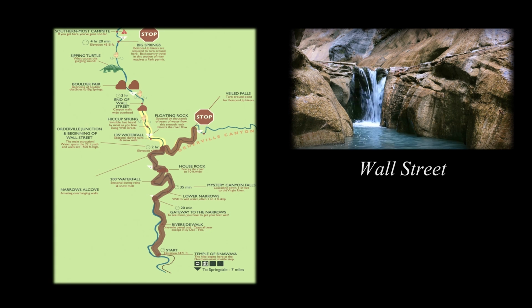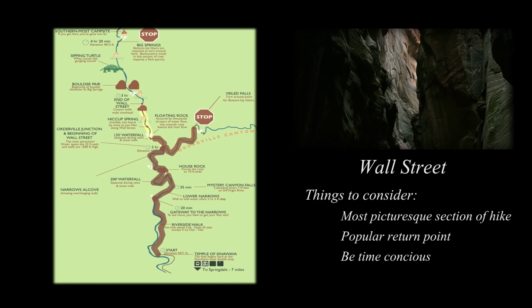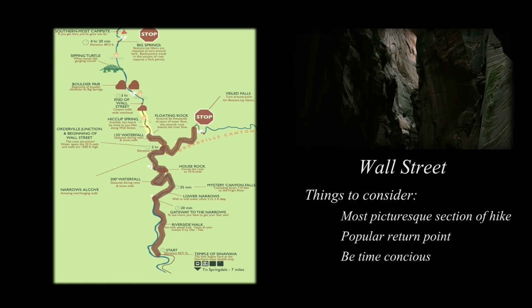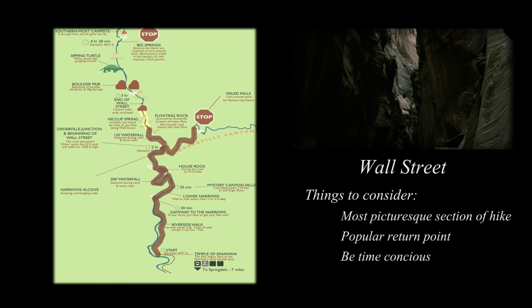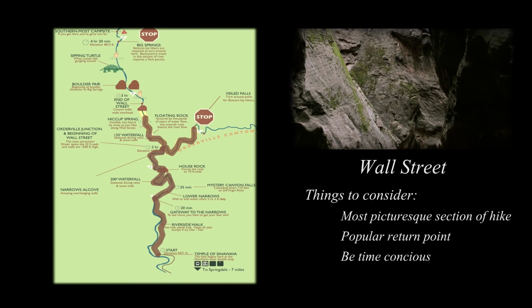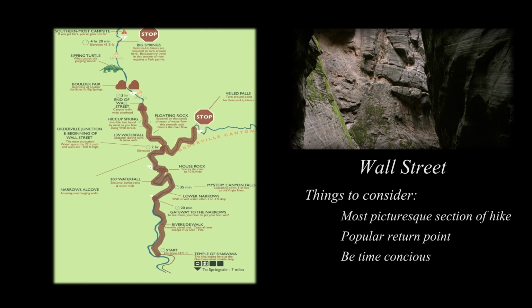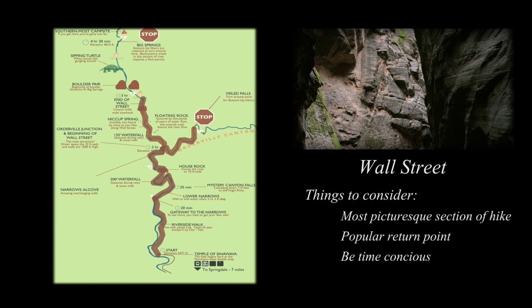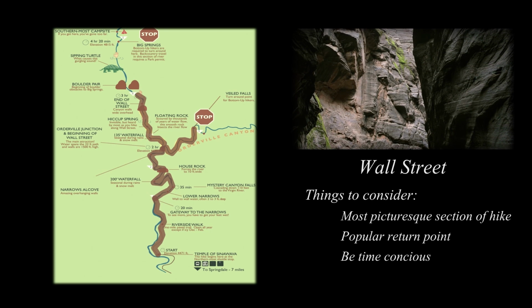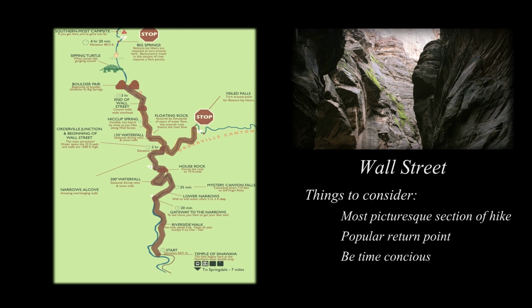Half an hour upstream from the junction is Wall Street, the most prominent feature in the Narrows. With canyon walls shrinking to between 25 and 30 feet wide, Wall Street is by far the most narrow section of the canyon. A popular spot for photographers, Wall Street continues to be the most dramatic and breathtaking destination of the Narrows hike.